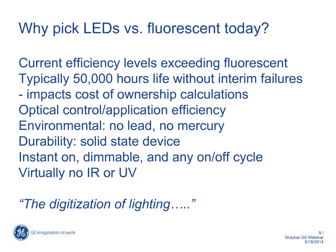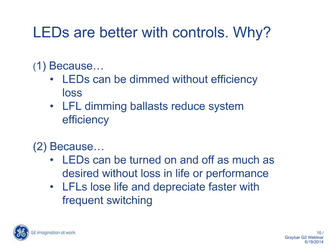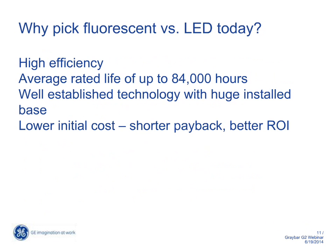And someone had a tagline once that I've stolen. We call it the digitization of lighting. So you're kind of thinking of getting rid of all of the classic tubes that we've had in the lighting industry. LEDs are better with controls. Why? LEDs can be dimmed without losing efficiency. LFL dimming ballasts typically reduce system efficiency. LEDs, as I mentioned, can be turned on and off as much as desired without loss in life or performance. Linear fluorescents tend to lose life and depreciate in performance faster if you do this frequent on-off type of switching. Why would you stick with fluorescent instead of going to LEDs?